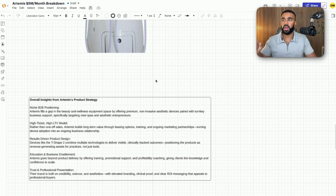What I mean by that is that Artemis fills a gap in the beauty and wellness equipment space by offering a premium, non-invasive aesthetic device paired with turnkey business support, specifically targeting med spas and aesthetic entrepreneurs. They have a high ticket, high LTV model. So rather than one-off sales, Artemis builds long-term value through leasing options, training, and ongoing marketing partnerships, turning device adoption into an ongoing business relationship.